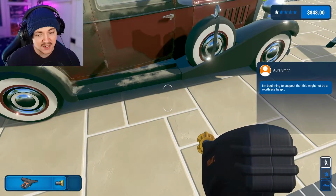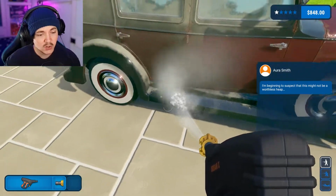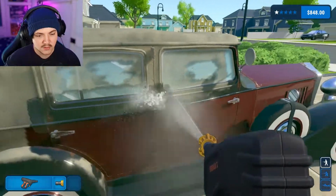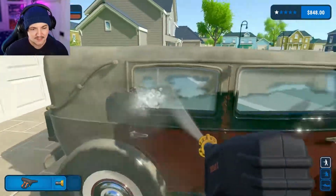I'm beginning to suspect that this might not be a worthless heap. No, it's not. Look at it. It's a classic. It's a beautiful car. I take pride in cleaning it for you. Not because you pay me.